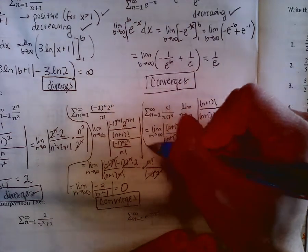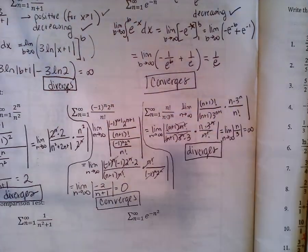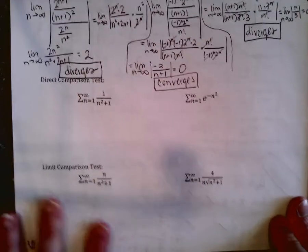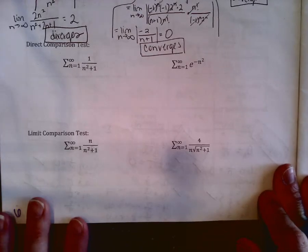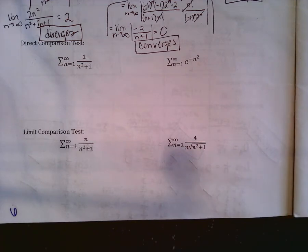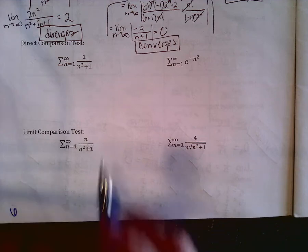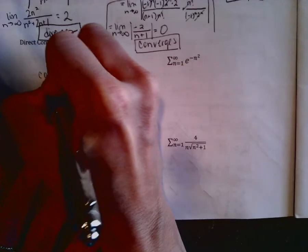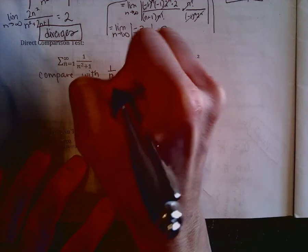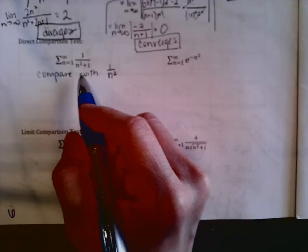Let me put a little line here. Okay. Ratio test done. Now I have direct comparison and limit comparison. So our two comparison tests are what is left. Okay. So for direct comparison, you just choose the easiest thing you can to compare it to. So with this one, I'm going to compare with 1 over n squared, right? So very similar, it just doesn't have the plus 1.